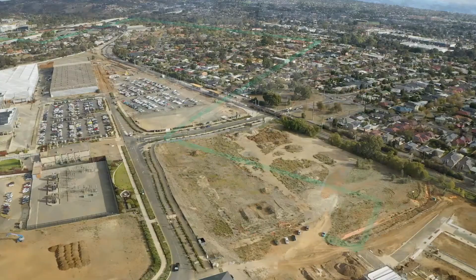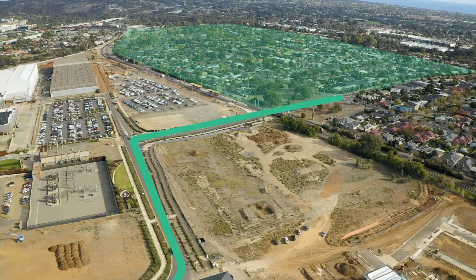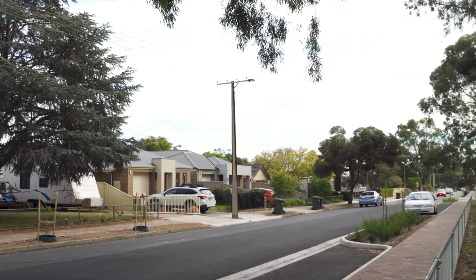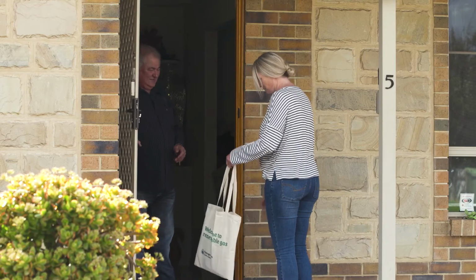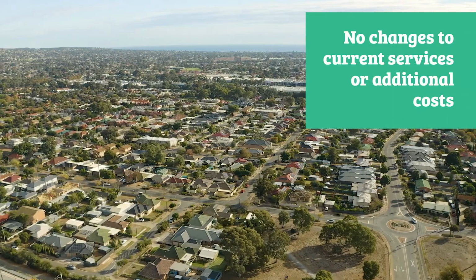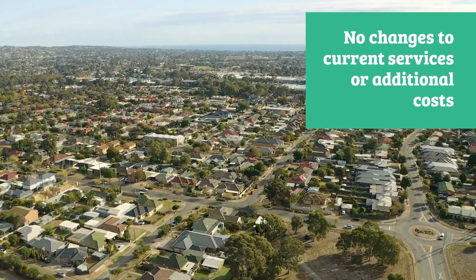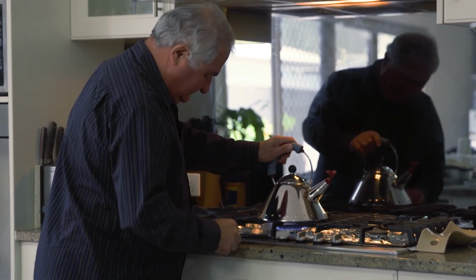than 700 households in the nearby suburb of Mitchell Park, chosen for its close proximity to the facility within Tonsley Innovation District. Residents in the Mitchell Park project area have been kept informed throughout the project, and gas customers will neither experience any change in their current services nor pay any more than they do for receiving 100% natural gas. The blended gas is also as safe as the current natural gas supply.